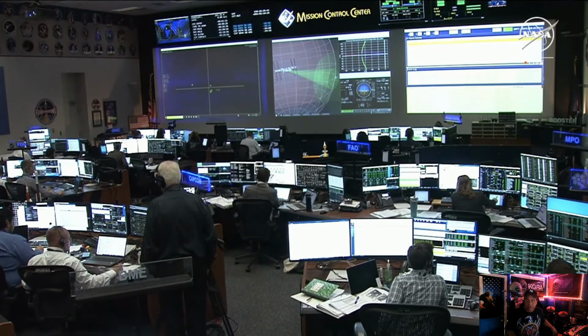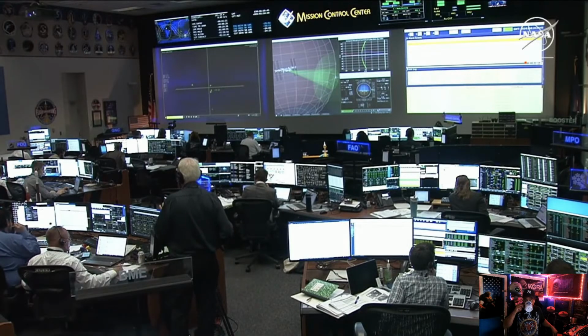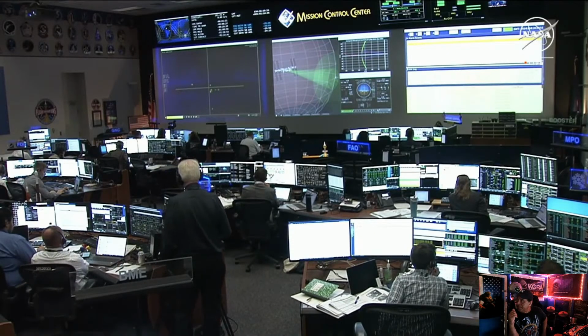The crew is just outside that 200-meter keep-out sphere from the International Space Station. And Butch Wilmore continues to manually pilot the spacecraft.